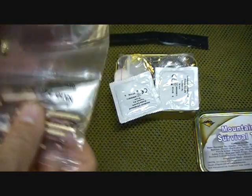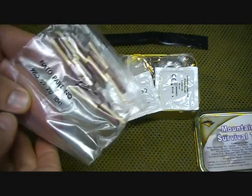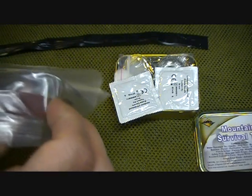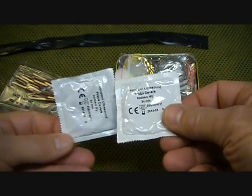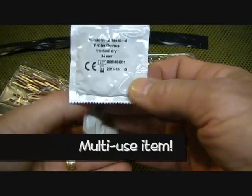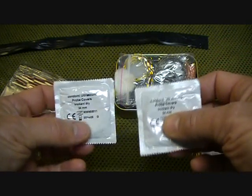But first off, we have these survival matches, and these are really great matches that will light under extreme conditions. And as you can see, this is actually a NATO supplied element with these matches. So it even has a small little striker that goes with it. Now here we have what they call water carriers, or better known as condoms. But you know, these are used in a lot of different survival situations and survival packs. Of course, this is called the probe track cover, and this is dry, which you definitely don't want lubricated, especially if you can carry water.